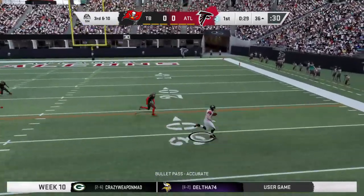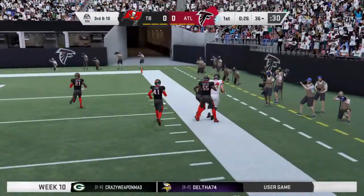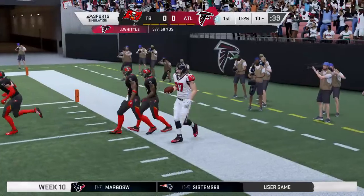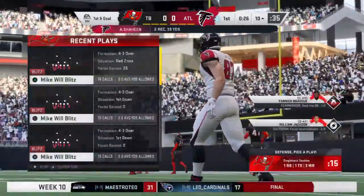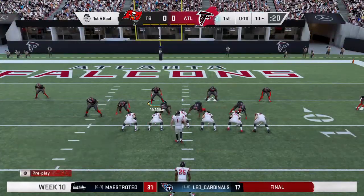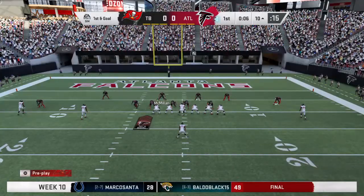He'll look to throw. Able to find Shaheen here. They find some open field here. And he is out of bounds right around the 10-yard line. They're able to convert on 3rd down, and that sets up a 1st and goal. A first chance in the red zone for the Falcons now. They've got a 1st and goal from the 10-yard line.